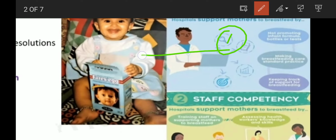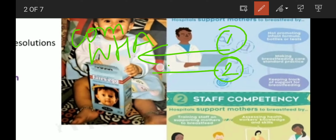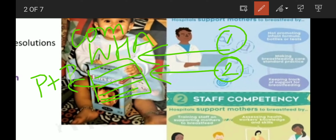First point, International Code of Marketing of Breast Milk Substitutes and World Health Assembly. They should comply fully with them. In the second thing, written infant feeding policies have to be done, and they have to be communicated to the parents as well as the pregnant mothers.